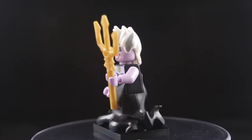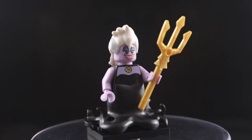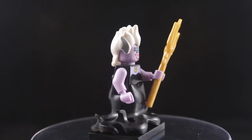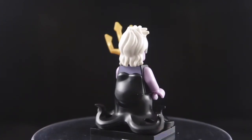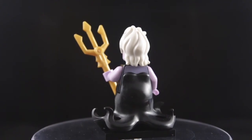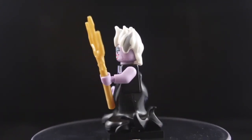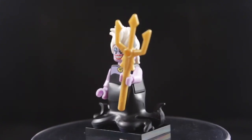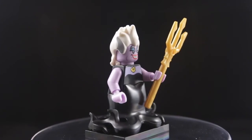Which brings us now to my second favorite minifig of the set, Ursula from The Little Mermaid. Overall, I think this is one solid design. I absolutely love her tentacles. It's cool that her upper body slides down, which also captures how big and overweight she is. She comes with a golden trident, which can also be seen with some Aquaman minifigs. I love her white hair and gray temples, as well as a print of her face. This is a pretty epic minifigure.